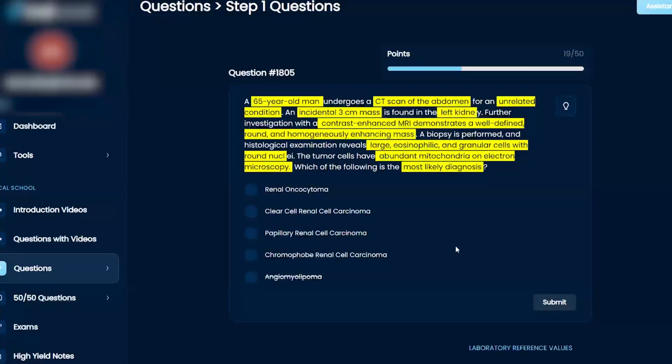So I guess my question for you is, what is the most specific finding in this vignette or this case? Specific, it'd be the biopsy. The large eosinophilic granule cells with round nuclei. That's going to be your most specific thing, right? And the rest of it is a little bit more sensitive, right?